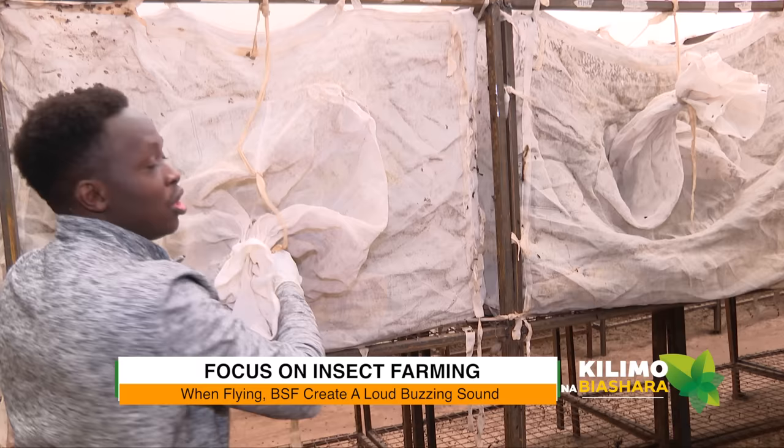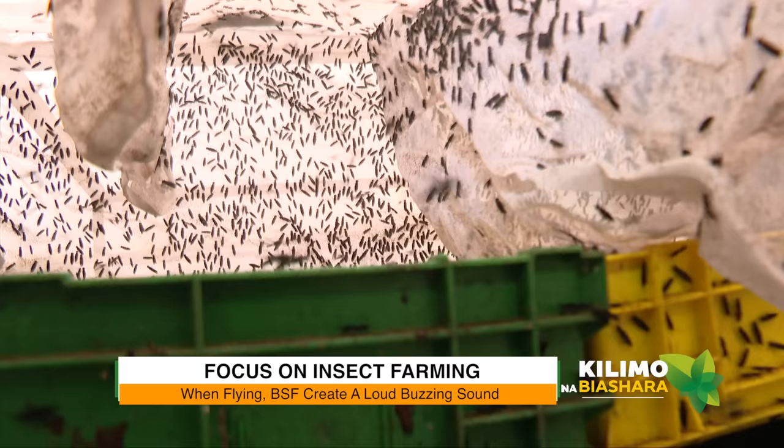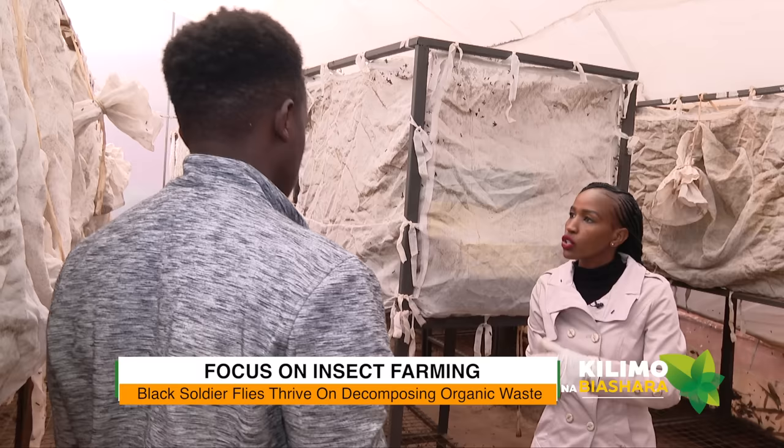When the temperature is around 28 to 32 degrees, you'll hear a strong buzzing sound, like a car. When they're flying, they usually mate while flying. Okay. So this is how the cage should look.